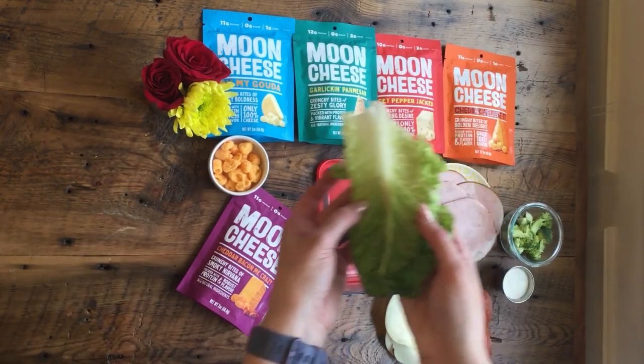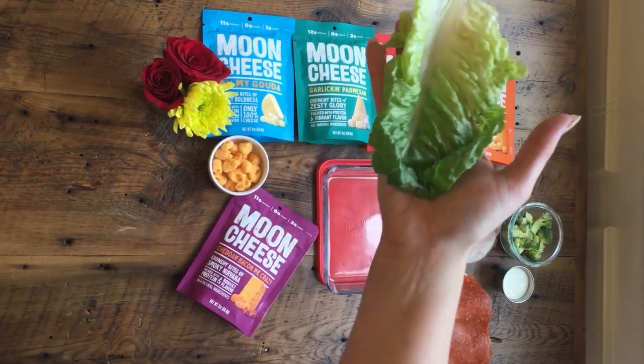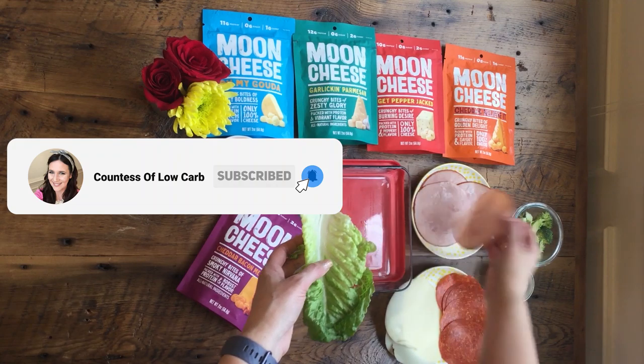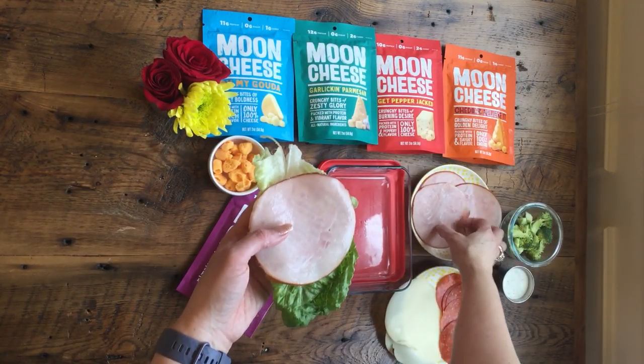My next easy keto lunch is I'm going to use a romaine lettuce leaf. Again, I'm going to multi-purpose that bad boy. You can use it in salad or you can use it as a lettuce wrap for your deli roll-ups. Now, deli roll-ups are something we do at least once a week in our house.